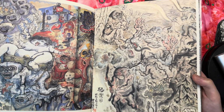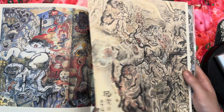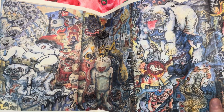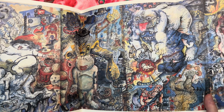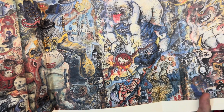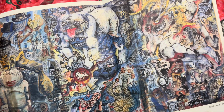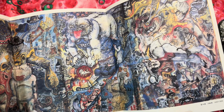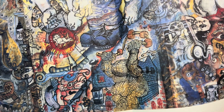So yeah, this is where the double-page spread pops out. So I'll just have to do a little thing over here. Absolutely insane. I love the colors in his artworks. Just so dark, extremely dark. I really like this guy over here.